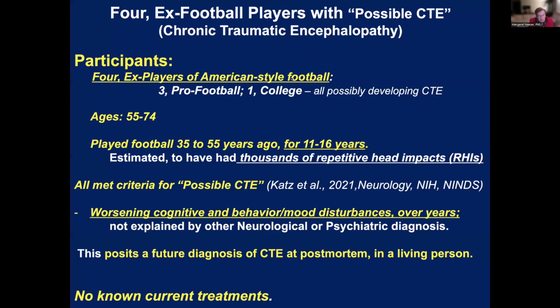So we had 4 cases. 4 ex-football players. They're playing American style. This is not soccer. 3 pro football, 1 in college, and they all met the NIH criteria. They're aged 55 to 74. I mean, they were playing football 35 to 55 years ago, professional football. And they played for high school and college and on to NFL for 11 to 16 years. It's estimated that any given football player, by the time they're done with their career, has sustained thousands of repetitive impacts to the head and the brain, thousands. But some people develop it, some do not. We're still working on it at the BU CTE Center.